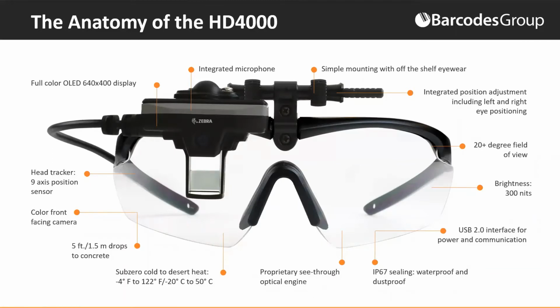We have the appropriate ruggedization, 5-foot drops to concrete, and it's also fully sealed, IP67. We didn't do that waterproof sealing for a use case. We don't see a lot of people with their face underwater in the use cases we've worked with. It's more, and this is especially critical right now given the current situation, from a cleaning and disinfecting perspective. Zebra's been in the wearable space for many years and really understands the hygiene component of it. So this entire module can be fully submerged in an alcohol-based cleaning solution and fully disinfected.